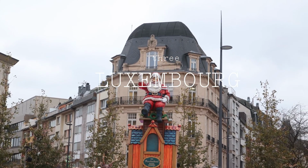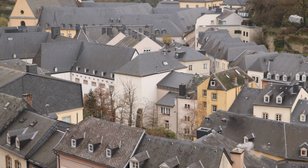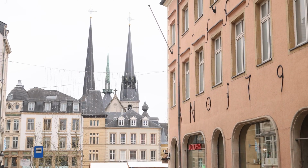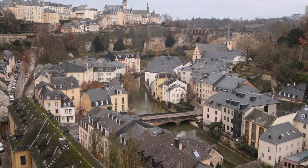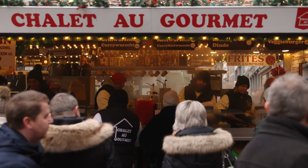My third stop was Luxembourg City, one of Europe's smallest countries. It is landlocked between Belgium, France, and Germany. The main city is beautifully fortified on these cliff walls with beautiful church spires and little villages in the surrounding valleys. The markets in Luxembourg were some of the most lively, with a fair-like atmosphere.